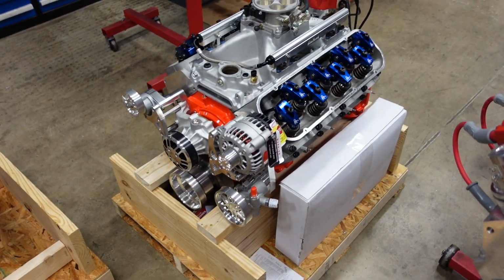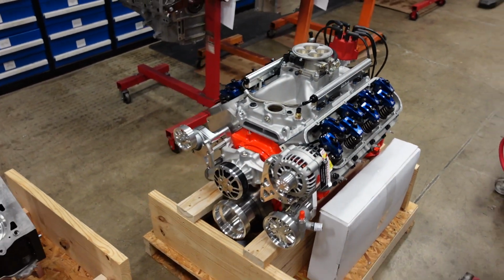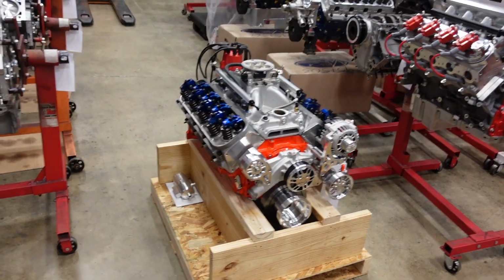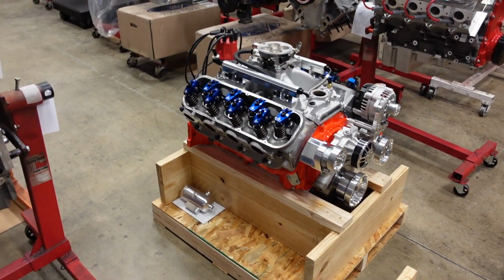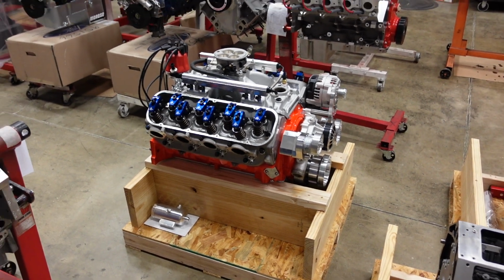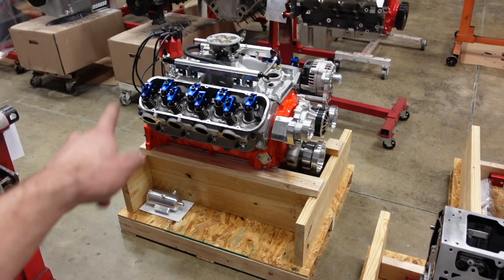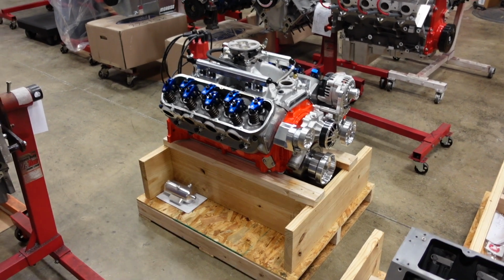This is one of our 540 Extreme engines that we're kind of thinking about coming out with. We have the 540 Cruiser, which makes 620 horse and about 670 torque. Super drivable, comes with a dual plane intake, 315cc heads. It's a one-piece seal engine with a bow tie block.